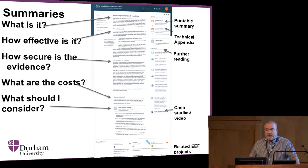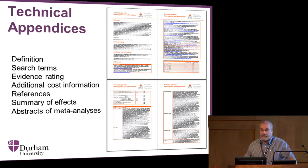Because the EEF is now commissioning projects in this area, there's also a link to projects that are either ongoing or that have reported that would bring up more relevant evidence in the English context. Although, again, there's an interesting question about, do you take the kind of global summary, which probably draws on evidence from North America more strongly, or do you look at contextual information from the local area in terms of interpreting the likely benefit?